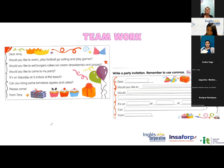Okay, very good. The only observation that I have, Ronald, is where it says, would you like to play guitar, comma, dance, not dancing. Forma base, dance. En lugar de karaoke, podemos poner sing, cantar. Okay. So let me see.